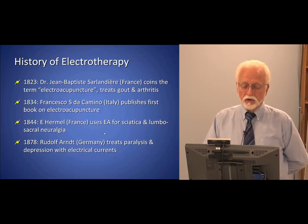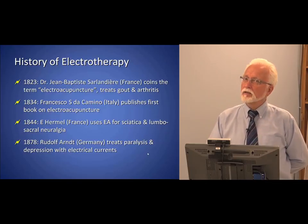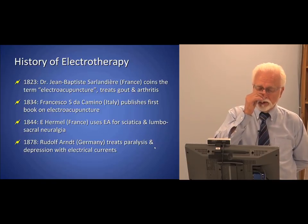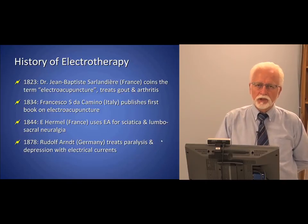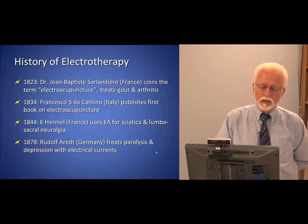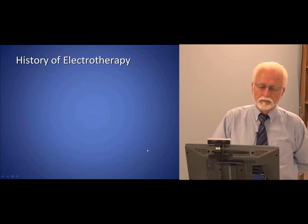In 1878, Rudolf Arndt treated paralysis and depression with electrical currents. Again, these conditions are very amenable to electroacupuncture. So there's a lot of early evidence of electroacupuncture being used. However, the machines were not reliable, they weren't mass-produced, they weren't testable in many ways, and so it didn't really spread much beyond the individuals who invented their own machines and used them.